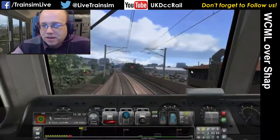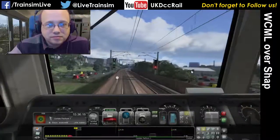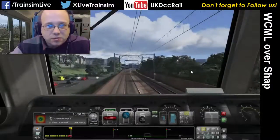I got a little bit panicky there. I wasn't sure I was going to make that speed limit. Dispatchers cleared us into platform 1.